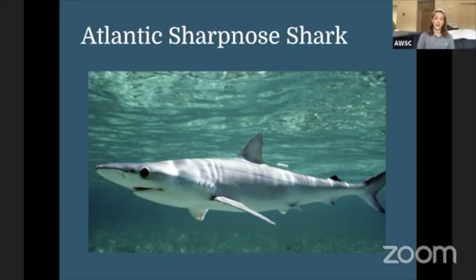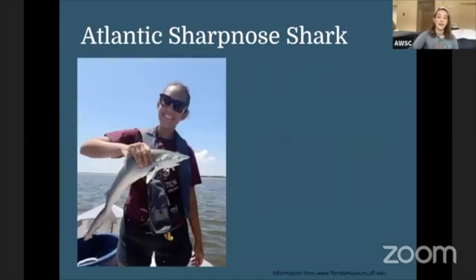Where do we think this shark lives? We're saying the Atlantic Ocean. You are correct. That is where the Atlantic Sharpnose shark lives. And this shark does have a little special place in my heart. This is one of the first shark species that I ever got to work with back in college.